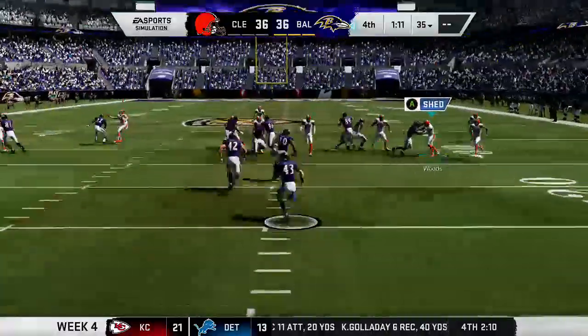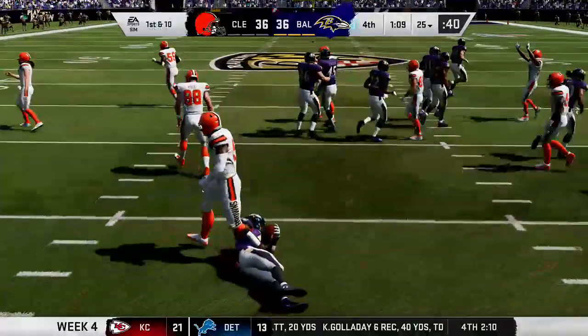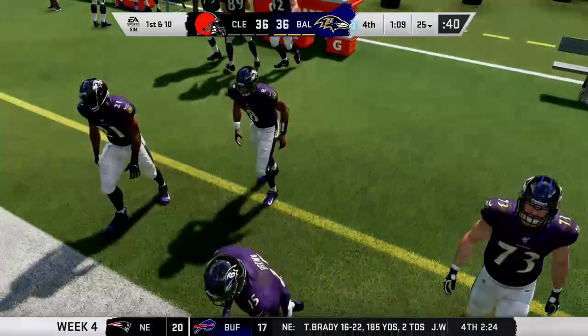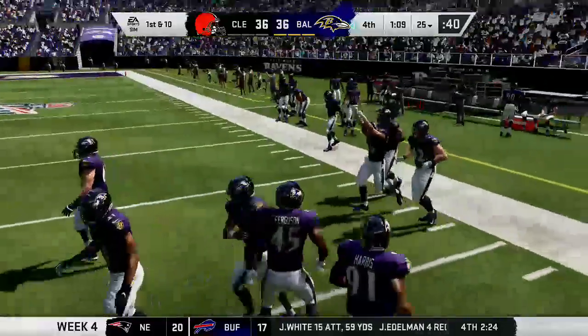This fielded at the two. And not a bad return here. He gets it out to the 25-yard line. And the Ravens taking the field. They've got work to do, but they do still have a bit of time here.